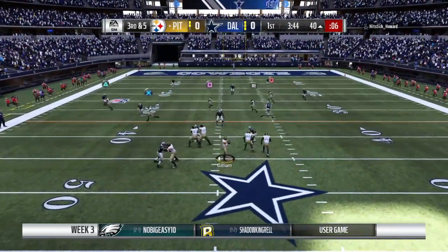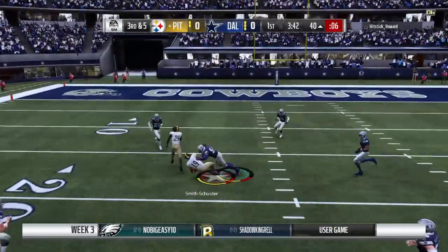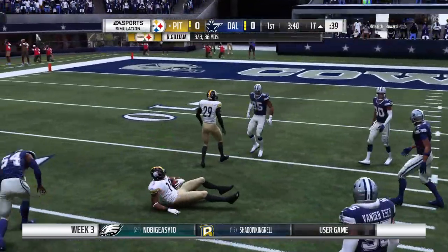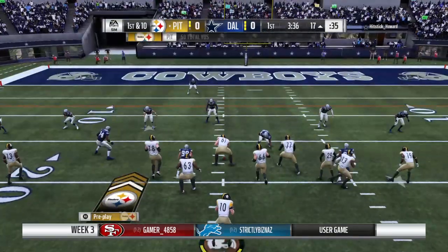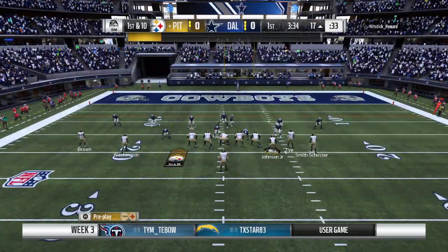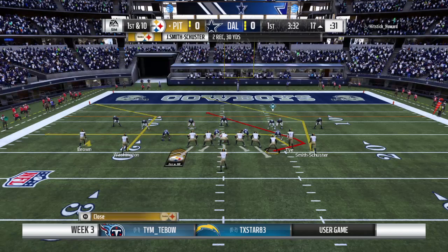They'll drop to throw. Open man, Smith-Schuster. It's complete. And they'll wind up getting this one all the way down inside the 20. They convert on 3rd with a gain of 22.